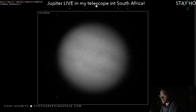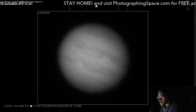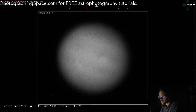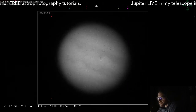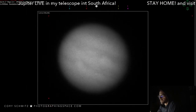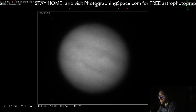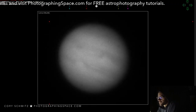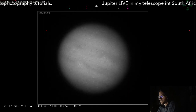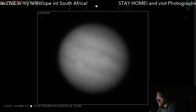That's the wrong direction. Yeah. Yeah, seeing is not good. But doing our best here. Try and be extra careful on this focus because I don't want to waste this time. But I do want to get a decent shot in, if possible.